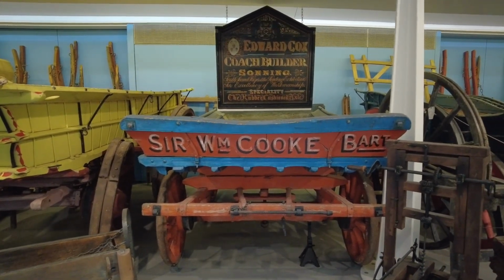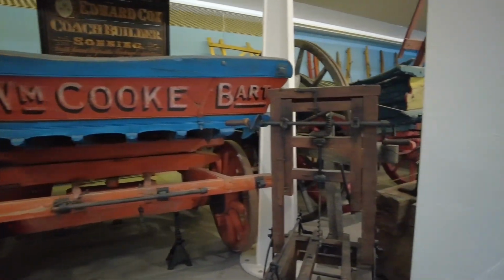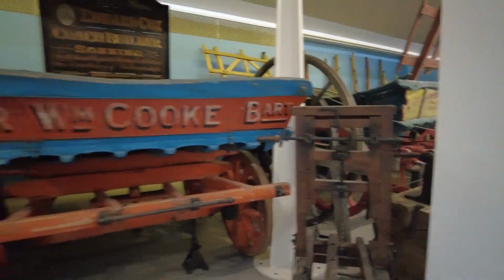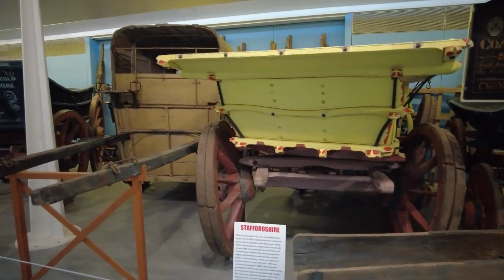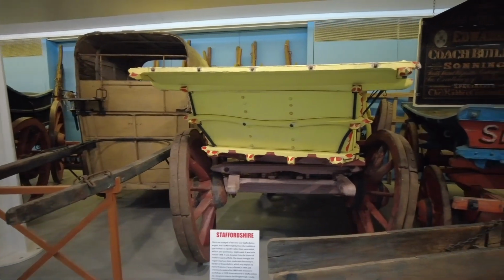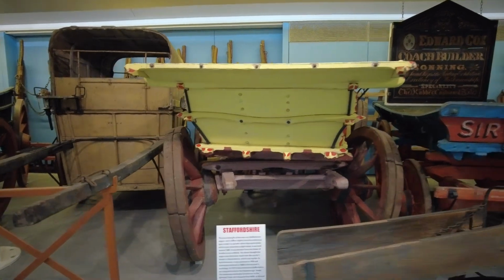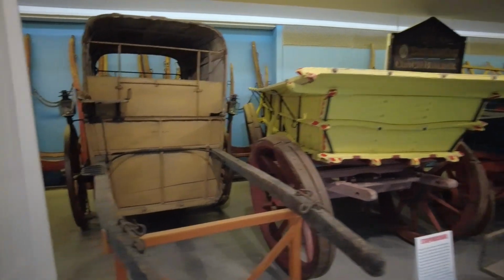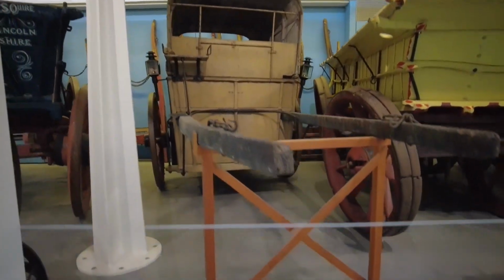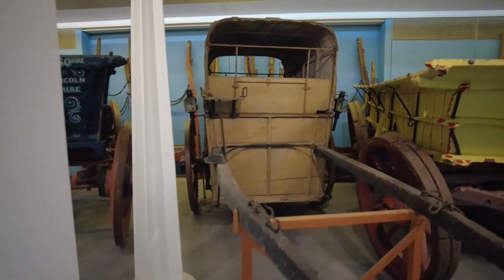But I can't think of anywhere that I've seen horse-drawn carts like this on this scale, or such a broad collection of them. And this is just the first room on the way in. You can see these two here. You have the Staffordshire. It's quite low and squat and wide compared to, this is almost like a horse-drawn horse box. And then here you have a Lincolnshire cart.